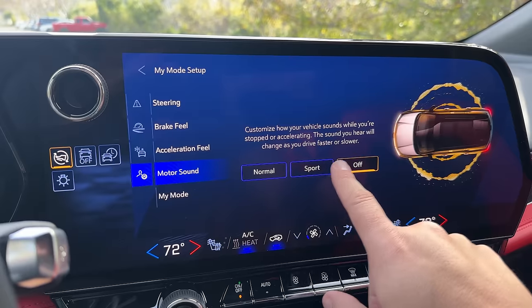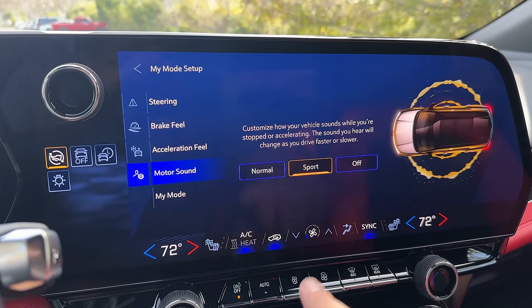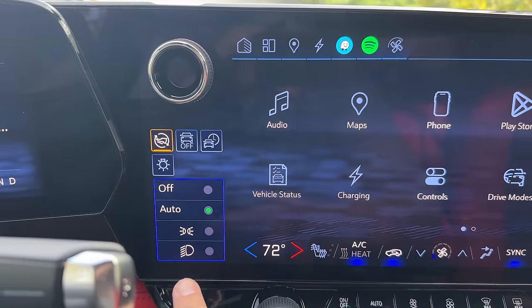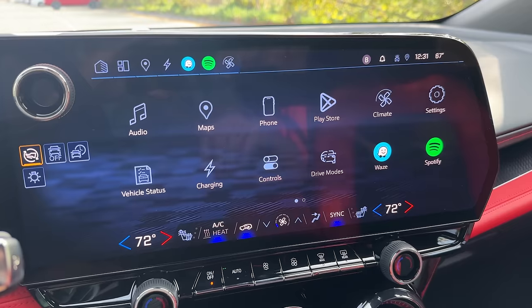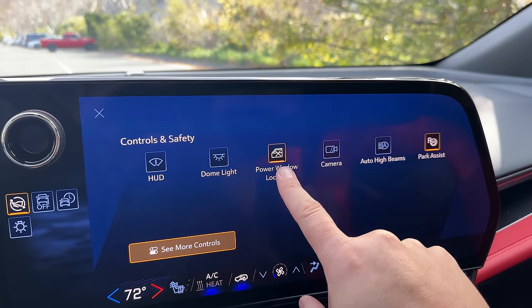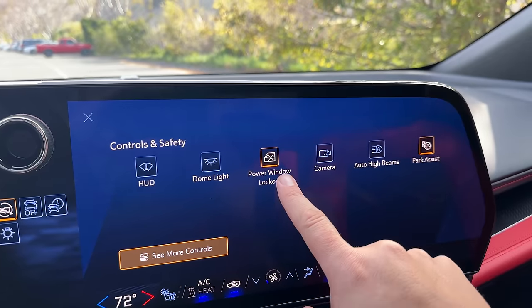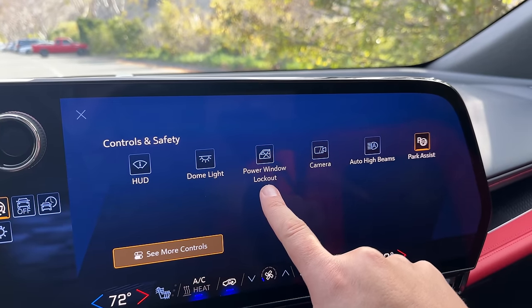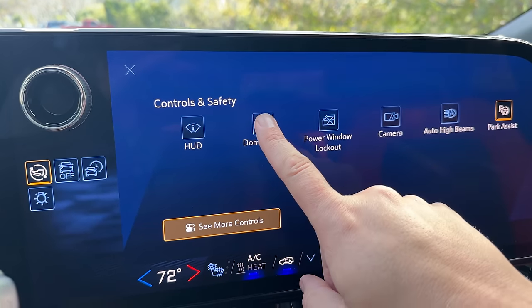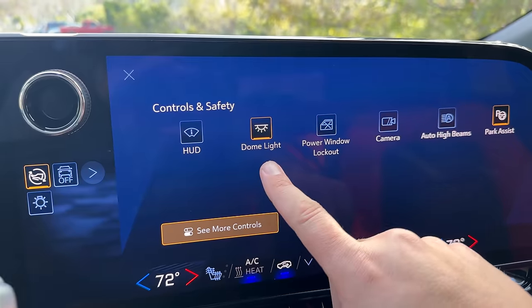And that's not the only control that you typically see in a dial or a switch that's integrated into the screen. Check this out. Your headlight control is integrated into this center screen, on, off, auto. Same deal with your power window lockout. You want to stop your rear passengers from rolling down the window? You go into the screen to do that instead of a button by your power window switches on your door panel. And even the dome light is integrated into this center screen. You don't turn that on by just tapping something somewhere. You go into the screen to do it.